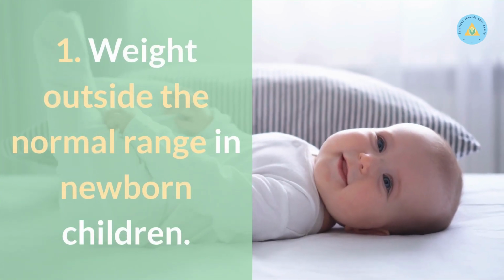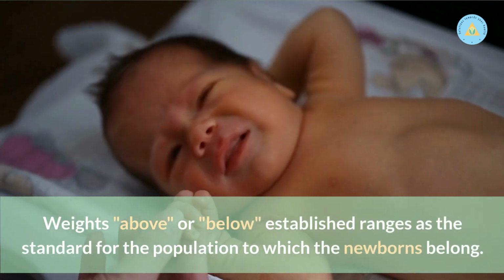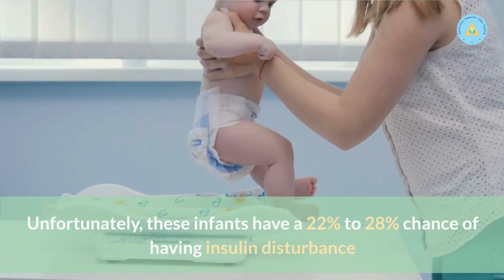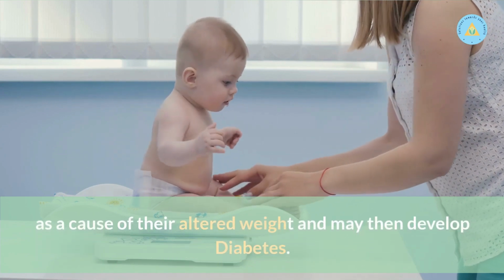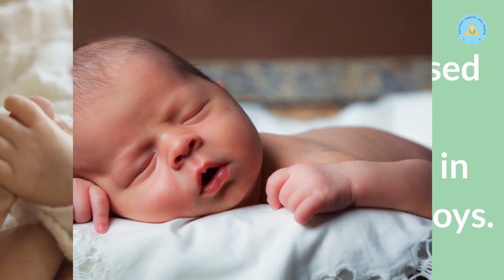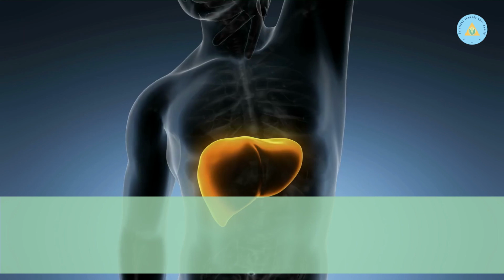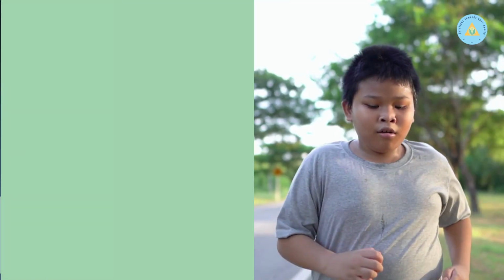1. Weight outside the normal range in newborn children. Weights above or below established ranges as the standard for the population to which the newborns belong. Unfortunately, these infants have a 22% to 28% chance of having insulin disturbance as a cause of their altered weight and may then develop diabetes. 2. Decreased cranial diameter in newborn boys. These newborns can show an alteration of the specialized cells of the pancreas, called beta cells. Later in life, they manifest insulin resistance as an expression of this dysfunction.